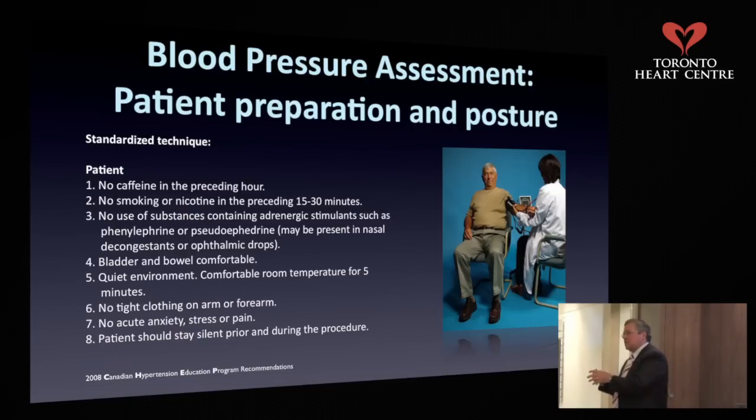I bring him into the room, have him sit there, and I go and see the other patient. And then once the patient is sat there, I use an automated blood pressure cuff. And then I put it around the arm and make sure that they're properly seated, like this gentleman here.